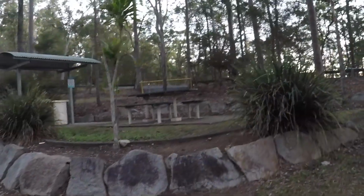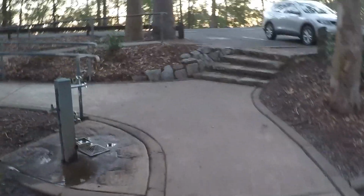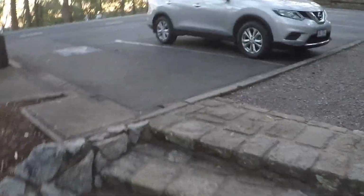Anyway, so that's back up to the gold mine picnic area. It's only a small little picnic area. A few little barbecues, somewhere to have a drink, even a little bowl for the dog there, look. But there we are, back at the car.